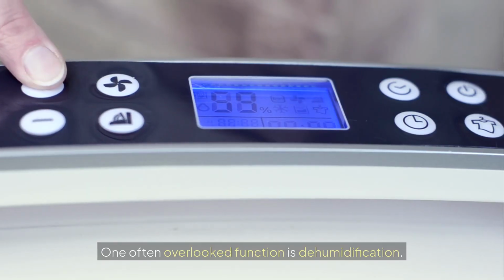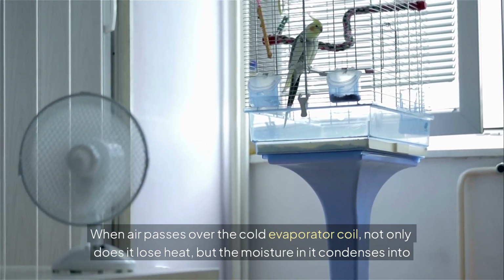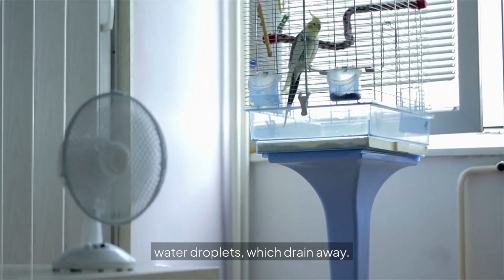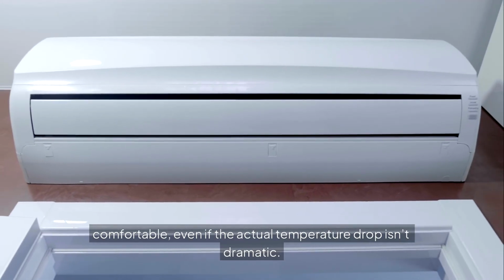One often overlooked function is dehumidification. Warm air holds more moisture than cool air. When air passes over the cold evaporator coil, not only does it lose heat, but the moisture in it condenses into water droplets, which drain away. This is why AC units can make the air feel so much more comfortable, even if the actual temperature drop isn't dramatic.